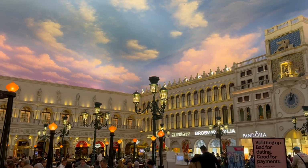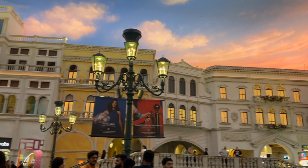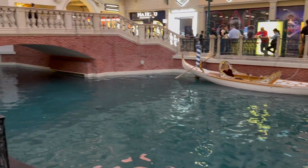Here's the Grand Canal shops. I love this area of the hotel so much. It just feels like you're in a different space. It really feels like you're in Italy. I love the fake sky. I love how you could just see a sunset, sunrise.